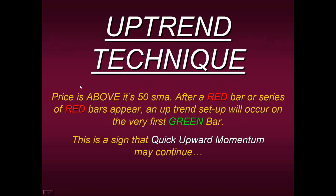All right. Now, what you want to see is that price is above the 50-period moving average. Now, that tells you the overall trend is up. But even in an overall uptrend, you'll see some red bars, okay? So after a red bar or a series of red bars appears, an uptrend setup will occur on the very first green bar, because this is the short term being in sync with the overall trend. Now, this is a sign that quick upward momentum may continue.